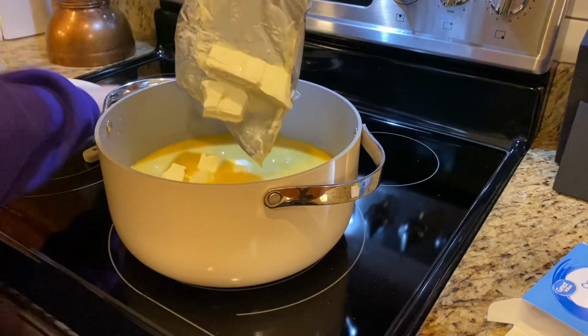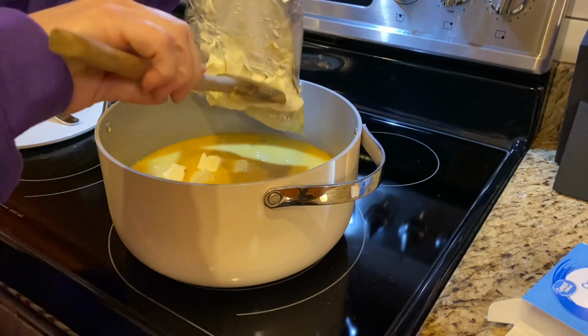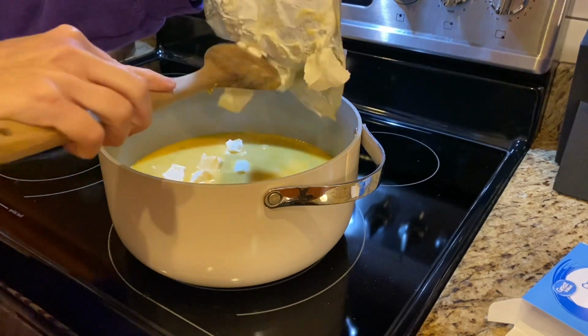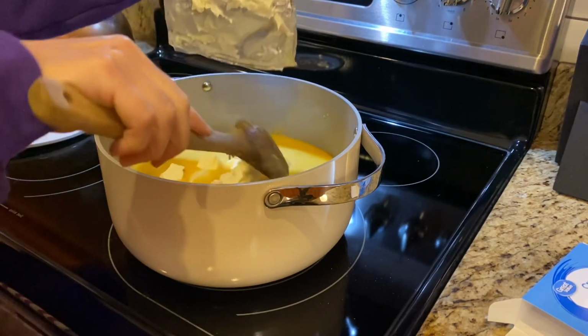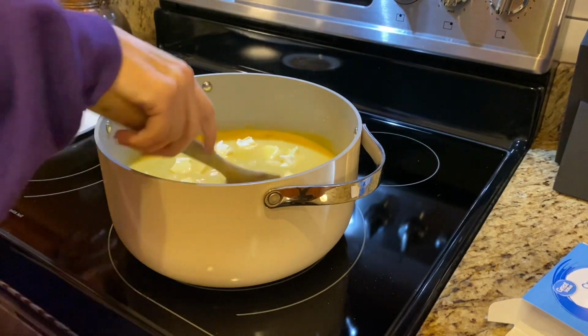About 30 minutes to an hour before you're ready to eat, you can go ahead and add that room temperature cream cheese. I like to kind of cut it up into smaller little pieces and just add that in, stir it in good, and let that simmer for about 30 minutes to an hour, and then you'll be ready to eat.